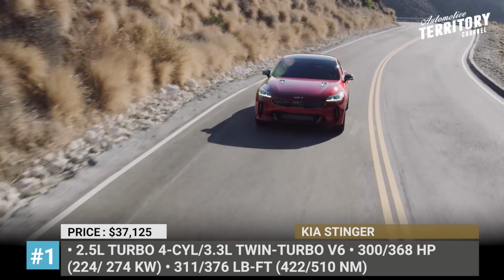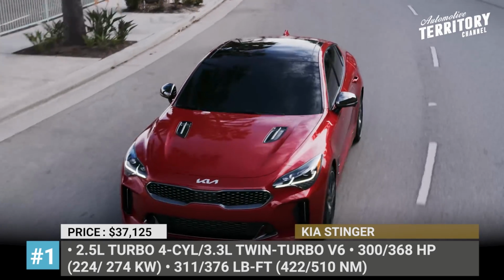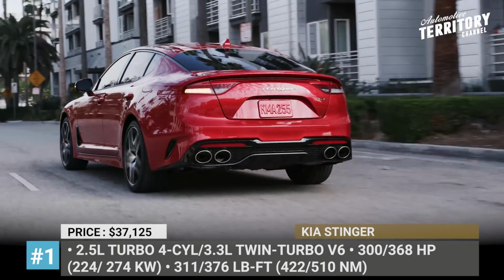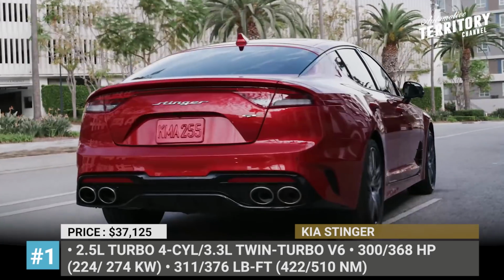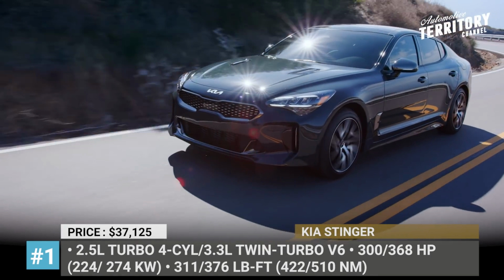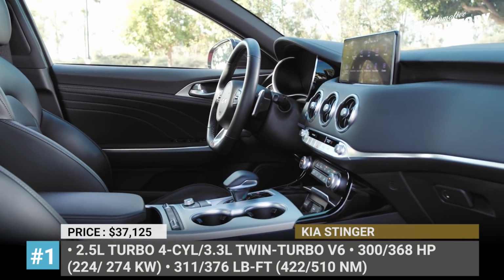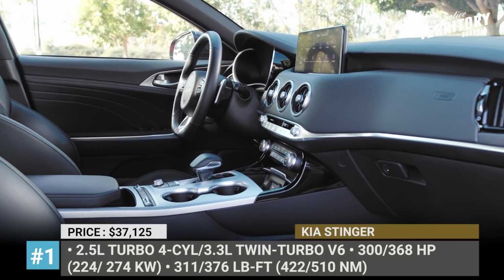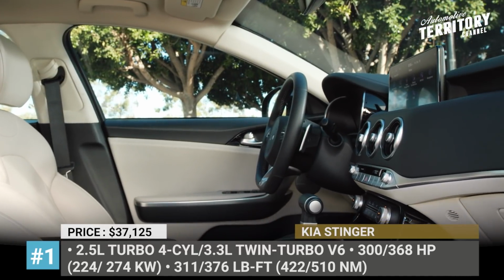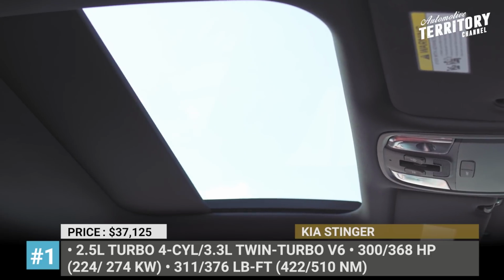The potent 2.5-liter turbo four-cylinder will be replacing the 2-liter mill without any sacrifices to the fuel economy. It delivers 300 horsepower flat and 311 pound-feet of torque. The Stinger GT's 3.3-liter twin-turbo is still at the top, but now it makes 368 HP and sounds more convincing with electronic variable exhaust. The GT interior refinements are reflected in the glass and chrome cockpit elements, standard 10.25-inch infotainment, ambient LED mood lighting, and new designs for the Nappa leather seating.